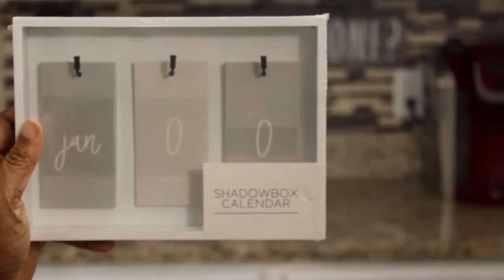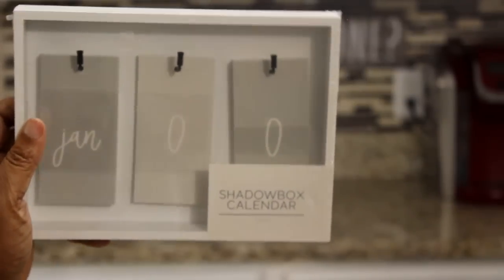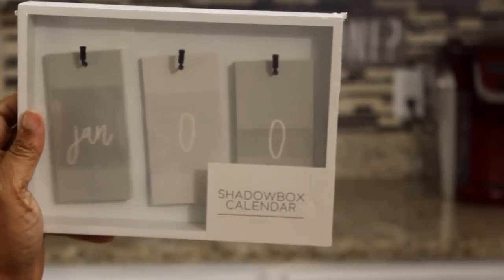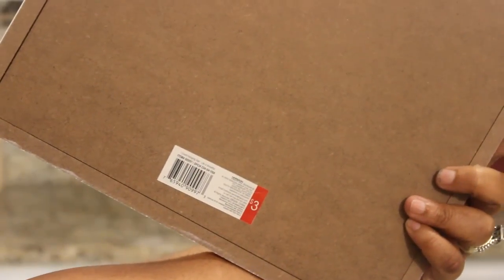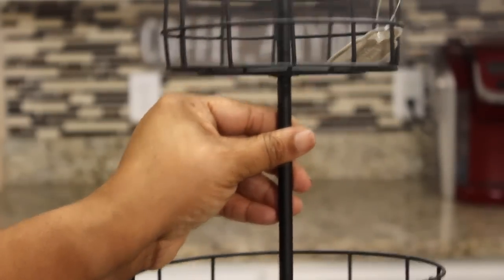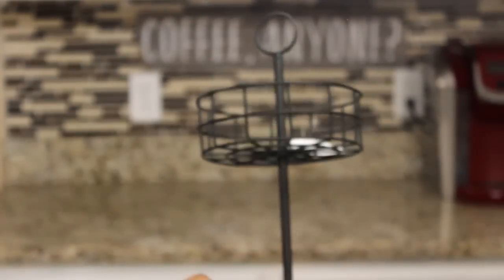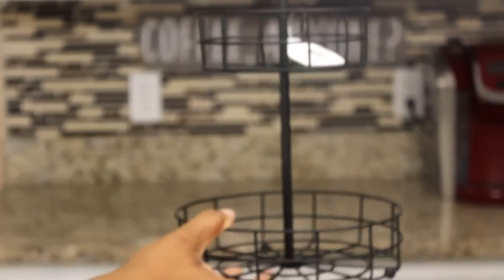And I also like this shadow box calendar. They had several, three. They had three to choose from, but I chose the white with the gray. This was $3. By the way, the picture was $3 as well. Only a couple more items. I purchased this cute two-tiered stand. It is small, it's not large, but I thought it was rather cute because you can have it on your coffee station. You could even place it in your bathroom, in your kitchen, wherever you like to display it. But this was $5.